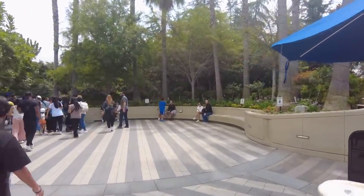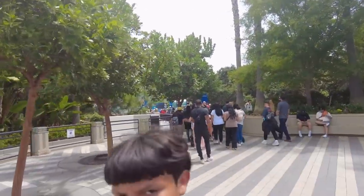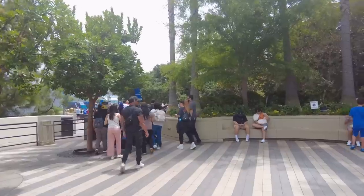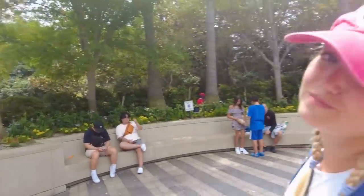That's the benefit of being in Hollywood, is that Orlando has a lot of theme parks that like to pretend to be movie studios but are no longer movie studios. Whereas here in Hollywood, it's Hollywood.